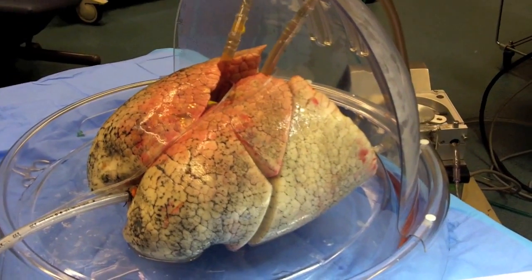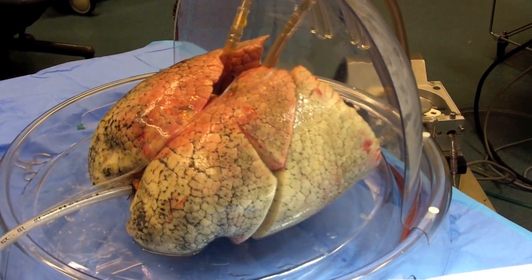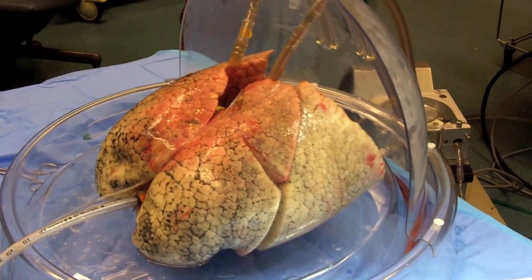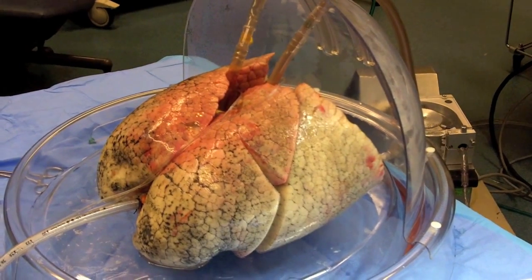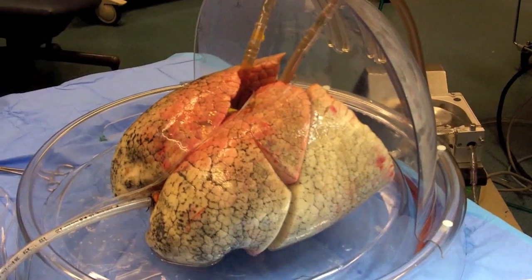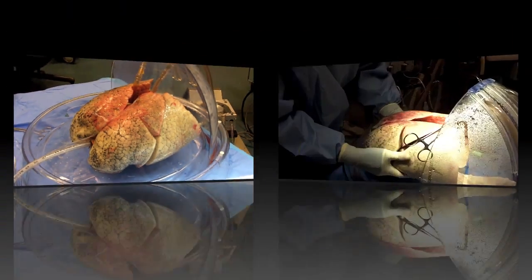This technique and this trial really heralds a new era in transplantation. Firstly, because we've changed the paradigm. We're not slowing down death, but we're beginning the recovery process even before the transplant starts. This technique will have a significant impact on the organ donor pool.